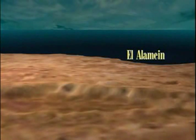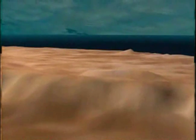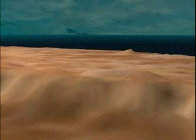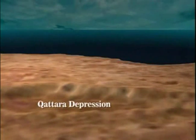The Alamein position was a natural strategic bottleneck, where the coastal plain ended at the lip of a steep escarpment. At Alamein, the escarpment ran virtually parallel to the coast and marked the northern boundary of the Qattara Depression, a region of impassable salt marshes stretching deep into the interior.